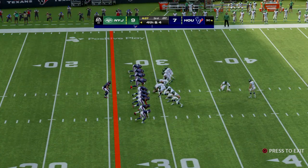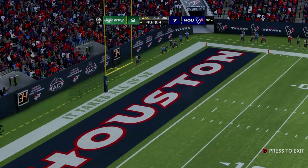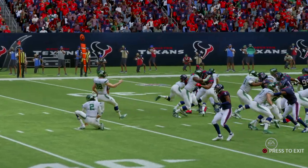Now the Jets will call on the field goal unit here. It'll come from the right hash. It's a 47-yard attempt. And his kick is right there. It's good. And that will push the lead up to 12-7.